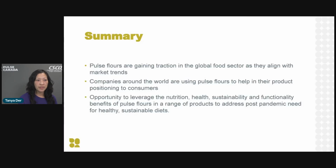So I wanted to just wrap up with the concluding slide. Consumers want to take greater control of their current and future health. So I guess with consumers wanting to take control of their health, there's an opportunity for pulse flours. They're gaining a lot of traction in the global food sector. Of course, they check a lot of boxes. Companies around the world are using pulse flours to help in their product positioning to consumers through various claims. And there's an opportunity to leverage the nutrition, health, sustainability, and functionality benefits of pulse flours in a range of products to address some of those post-pandemic needs for healthy and sustainable diets and foods.